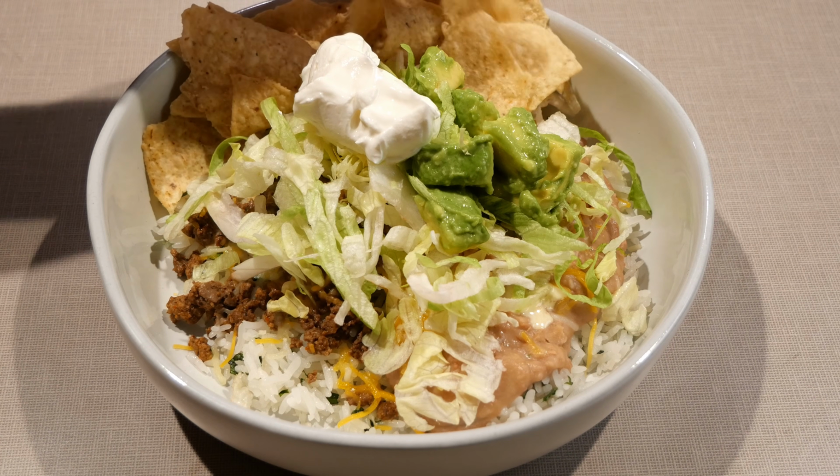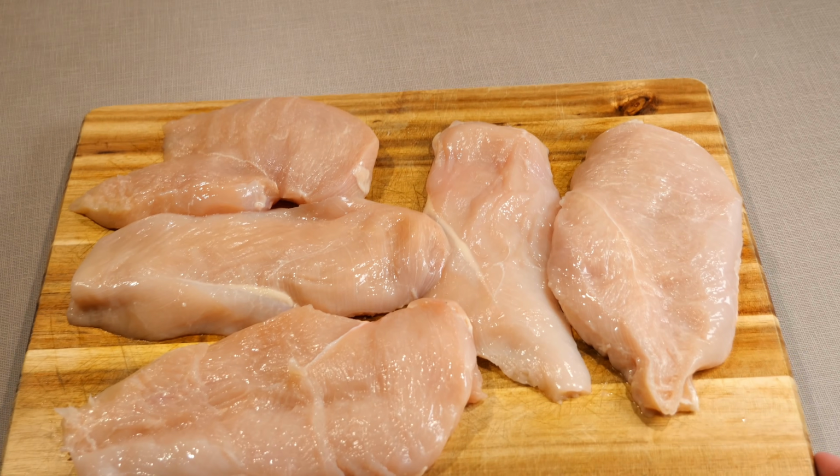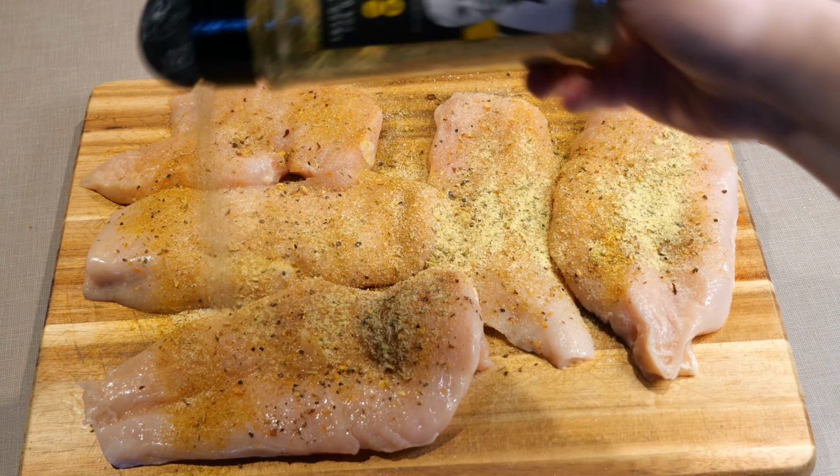My name's Lex, and today I'm coming to you with another round of 5 family-friendly dinner ideas. These are things I made for my family this week and everybody loved. The first thing I made for dinner this week was a creamy lemon Parmesan chicken.